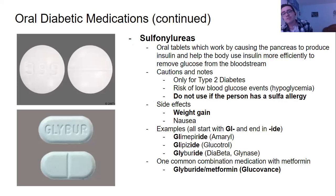Now, these are oral tablets which work by causing the pancreas to produce more insulin and to help the body use insulin more efficiently to remove glucose from the bloodstream. So cautions for this, they're only for use in type 2 diabetes, which makes sense, right? Because people with type 1 diabetes, their pancreas isn't producing any more insulin. All of those beta cells were taken out by the immune system when they were between 4 and 7 years old. So they're not able to produce insulin at all. So sulfonylureas wouldn't be of any benefit to a person with type 1 diabetes.